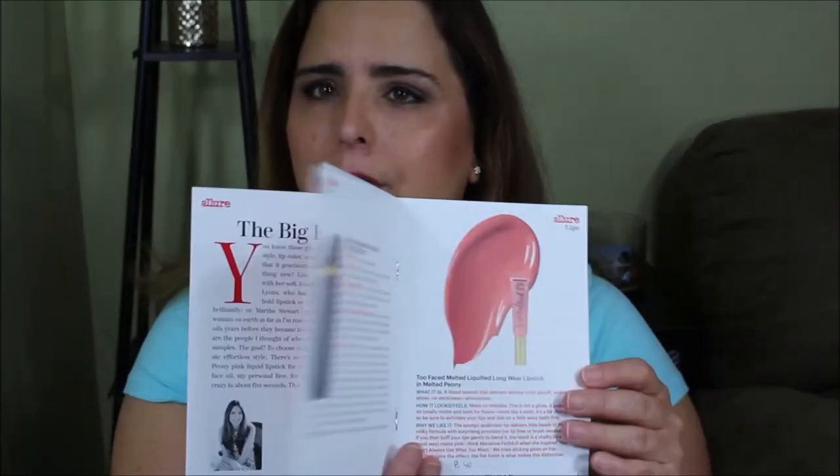So if you don't know what Sample Society is, it is a beauty subscription box and it's $15 a month. You receive 4 to 5 products, mostly deluxe-size samples, although last month we did receive 2 full-size products. So you can receive a mix of full-size products or deluxe samples. But I do find with this box that the majority do tend to be deluxe samples. It comes with a special Allure magazine that gives you a little bit of information about the products you receive in your box. So let's go ahead, open up, and get started.